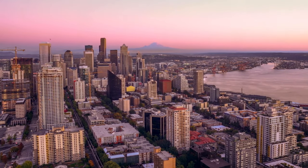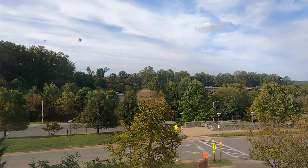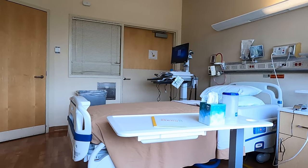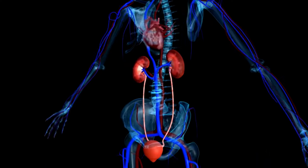In September, we traveled from Seattle, Washington to Bethesda, Maryland to the National Institutes of Health, NIH, for kidney surgery. Diana had a robotic partial nephrectomy on her right kidney.